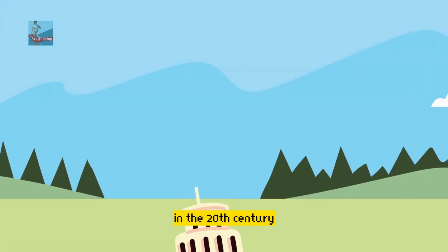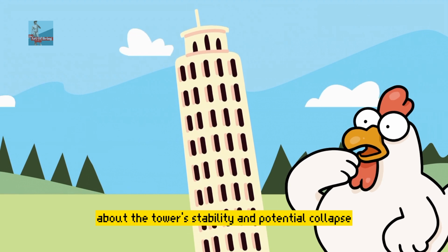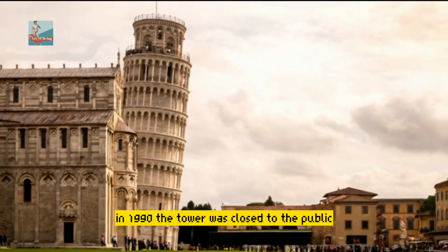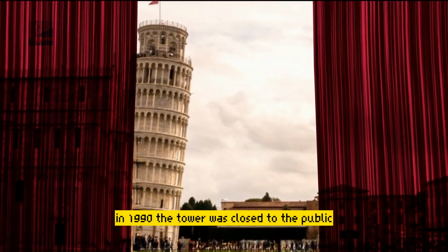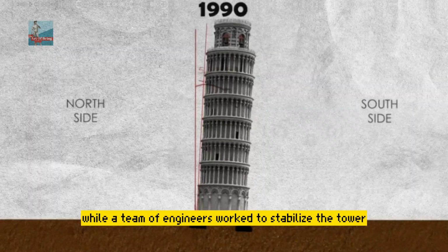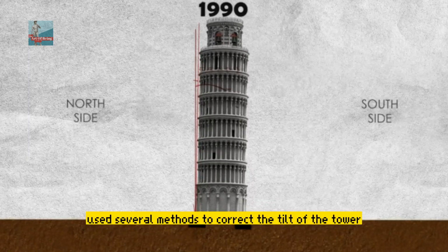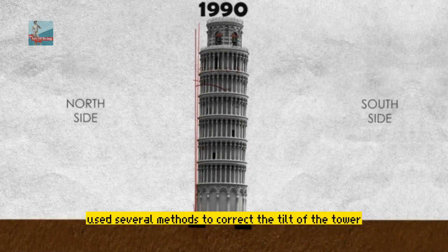In the 20th century, engineers started to become concerned about the tower's stability and potential collapse. In 1990, the tower was closed to the public for several years, while a team of engineers worked to stabilize the tower and prevent further leaning. The engineers used several methods to correct the tilt of the tower.